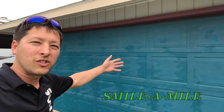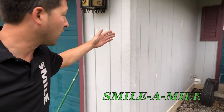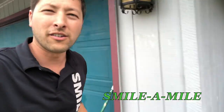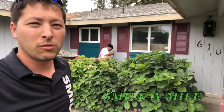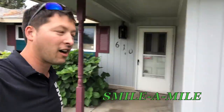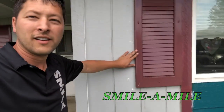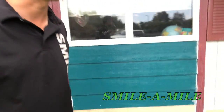Okay, so we have got a customer in Kennewick that wants to get their house painted. So they have been dealing a long time with a light gray, a maroon, and a teal color on the outside. And so their request to us was to come in and change the colors on their exterior. So they have got the maroon shutters, the light gray body, and then they've got the teal accent siding.